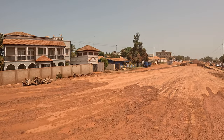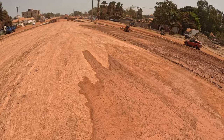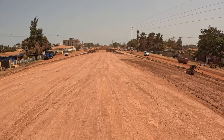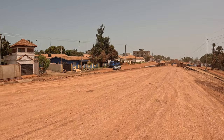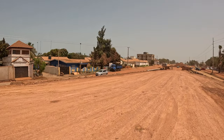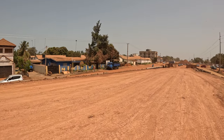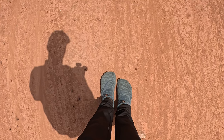My feet are getting heavier because of this mud. I'm stepping on the mud. My shoes are supposed to be waterproof, but I've had them over a year or so, so they've done their job. I'll show you the shoes I've got on.